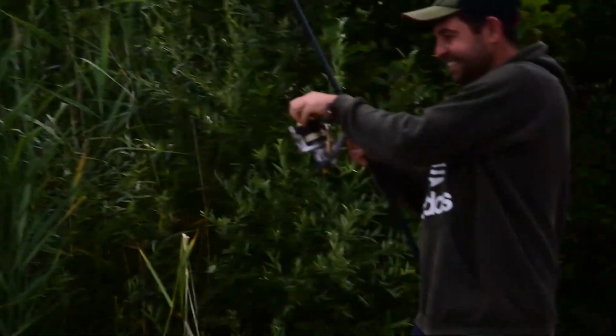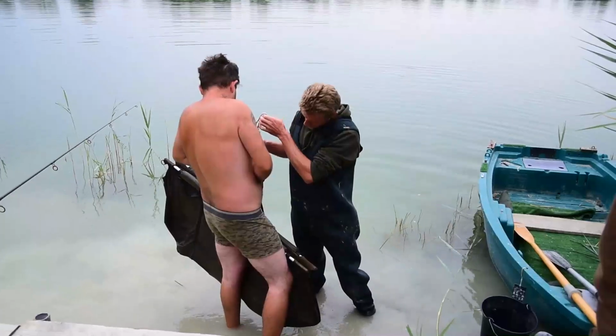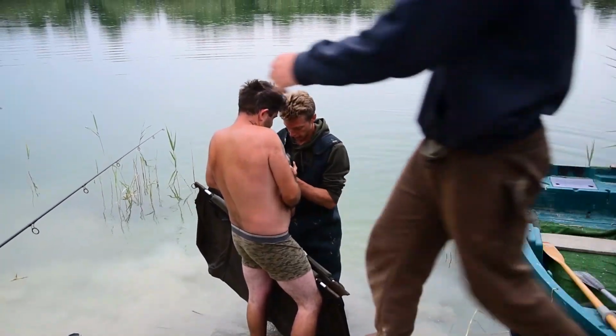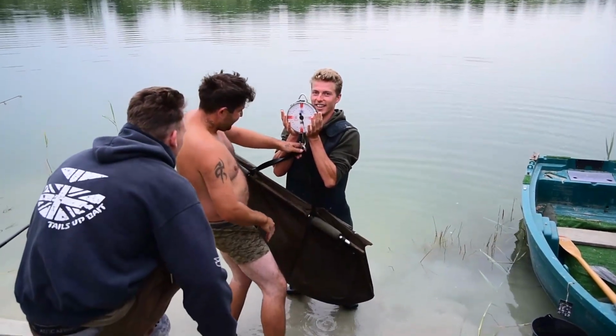Yes! Get up there. Get up. Doctor. Oi, oi, oi. I don't know if I'm going to be able to... Hold round the bottom of it. Get up there. Fucking hell.